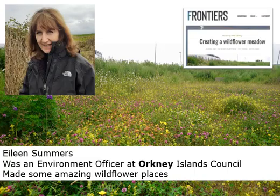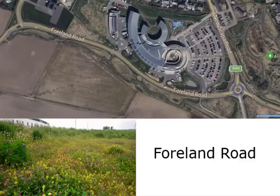The other person who was an enormous help was Eileen Summers. She used to work as an environmental officer at Orkney Islands Council. She's made some amazing wildflower places and she really knows her Orkney wildflowers. If you're interested in reading about how to create a wildflower meadow, if you look on the internet for the Orkney International Science Festival's magazine called Frontiers, you can see an article she's written. You might enjoy going to look at some of Eileen's places.